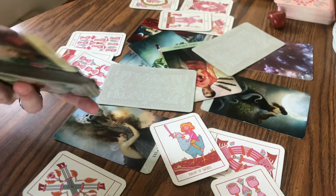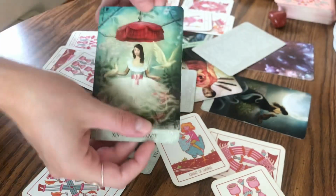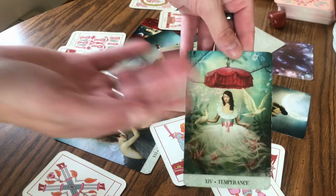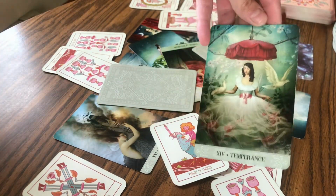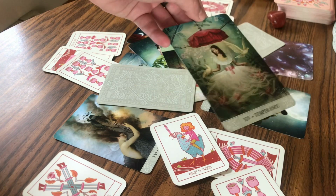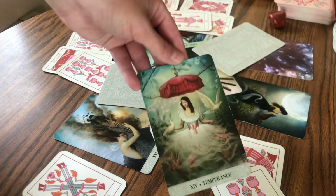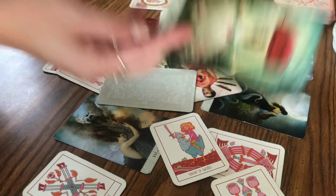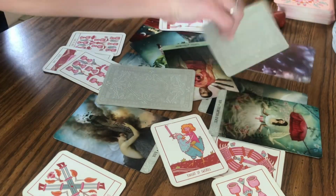Look at that. Heartbreak. Temperance is a card of healing. Also, once again, not on this one, but in the actual Rider-Waite-Smith version of this card, this is literally an angel. I think it's Archangel, is this one Gabriel or Raphael? I don't remember now, but it is an Archangel in the card. So if you're asking about actual support spiritually, then, yeah.